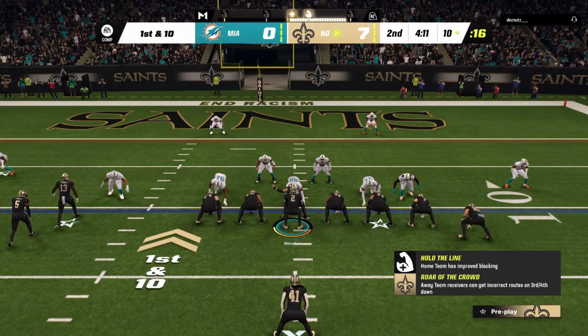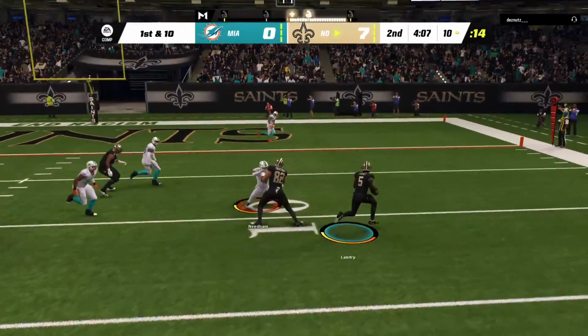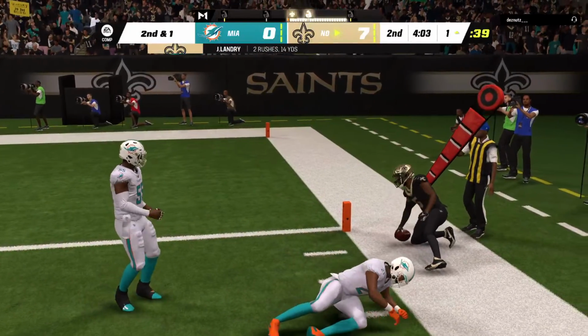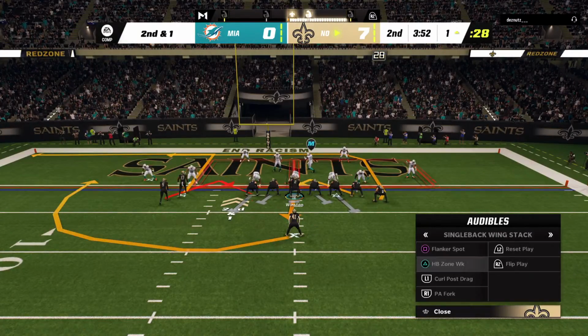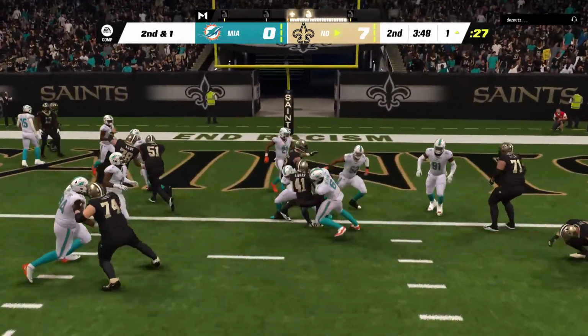Not only is he getting good blocking up front, but how about his vision to find the holes? And he's seeing things before they even open and hurdling through them. And he's going to get a solid gain of 9 before being brought down. 2nd and right at a yard. A gain of 9 brings up 2nd and 1.